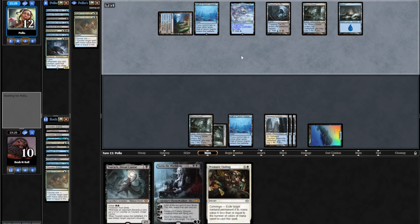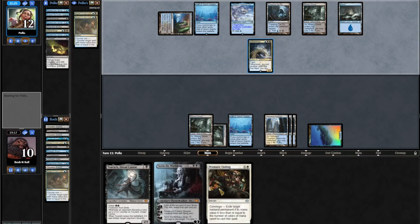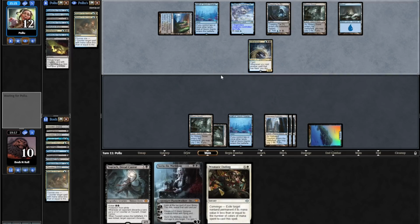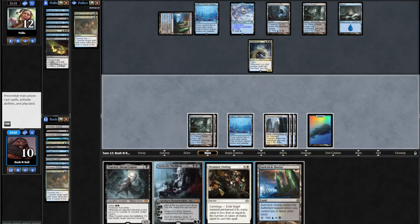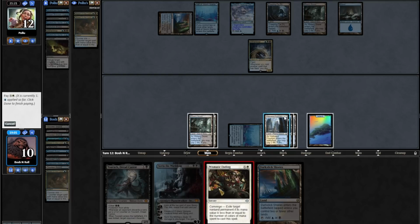That makes sense. Unearth. Oh, jeez. That's gross. Whenever you cast a spell that has flash. Okay, so has flash. Not just instant, but has flash. That's a pretty different thing. There's an extra black source. Prismatic Ending. Blue, white, black.